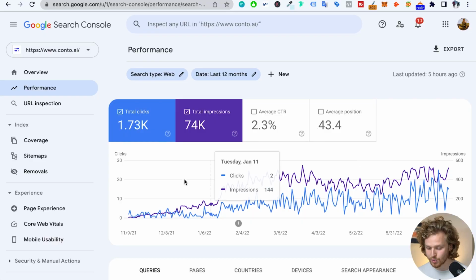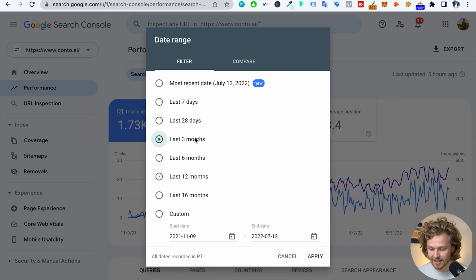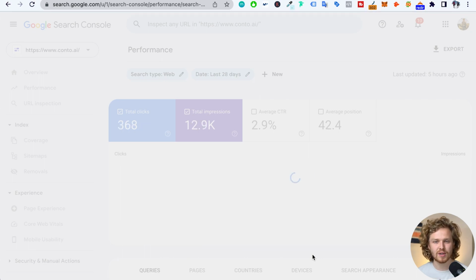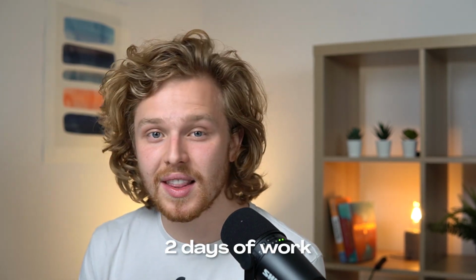So first of all, let's see where this website is sitting at now in terms of performance. This website is 7 months old and we can see this growth over time. It's pretty obvious that it isn't a huge amount of traffic. Only 1.73 thousand clicks in the last 7 months, but in the last 28 days, we're now getting between 350 to 400 clicks monthly, which is pretty cool, right? And the interesting thing here is that I literally only did 2 days of work on this website within the first 30 days, and I haven't touched this website since.